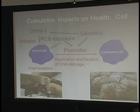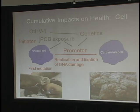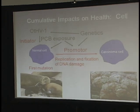So a complex process, but I think my take home message here is that sea lions, there may be many of them, but they do get cancer, and some of the parts of that pathway do involve contaminants that are in our food chain that we eat. So some indication of a change in renal health problem that isn't ubiquitous.